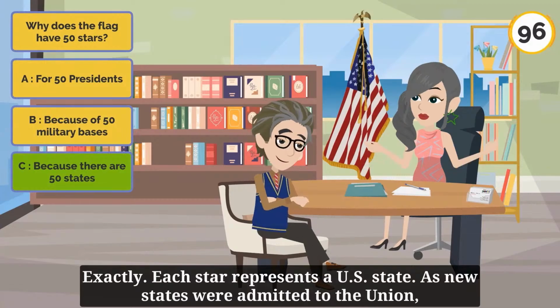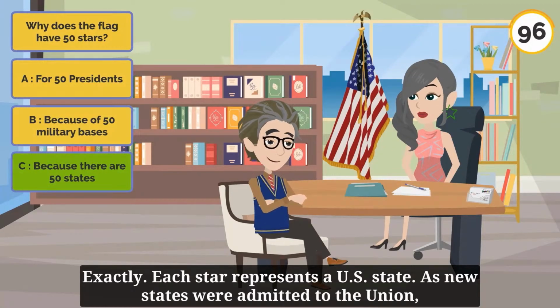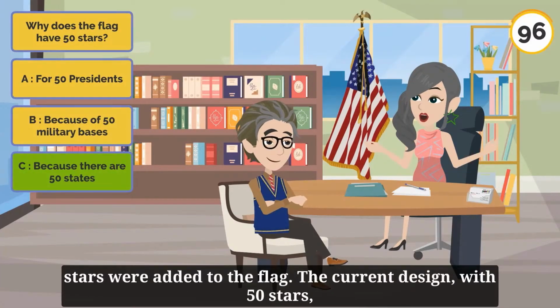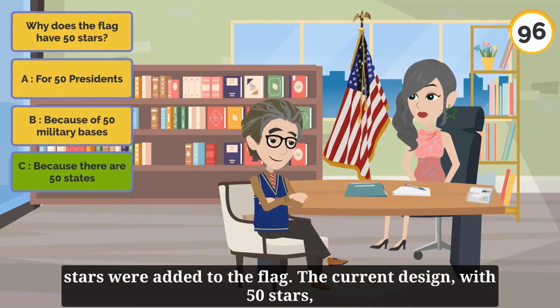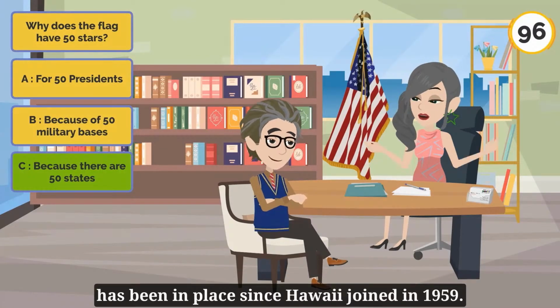Exactly. Each star represents a U.S. state. As new states were admitted to the Union, stars were added to the flag. The current design, with 50 stars, has been in place since Hawaii joined in 1959.